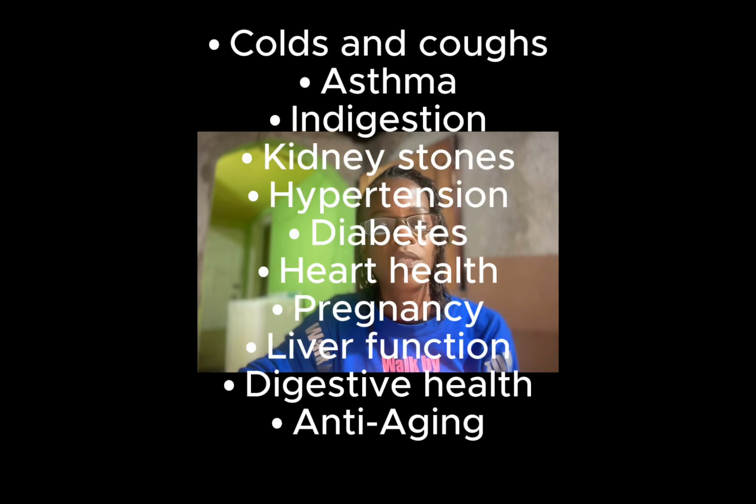So Cho Cho tea has a whole host of benefits, right? Some of the benefits that Cho Cho has are for colds and cough. It can be boiled for a cold and a cough, right? Also asthma, indigestion, kidney stones, hypertension, diabetes, heart health, pregnancy, liver function, digestive health, and anti-aging.